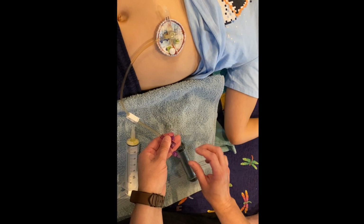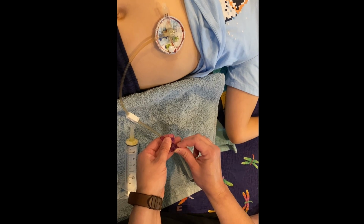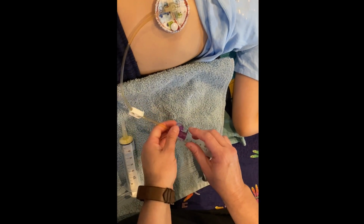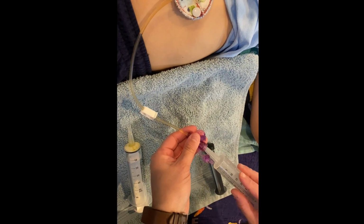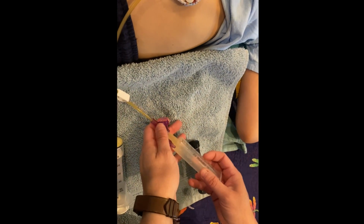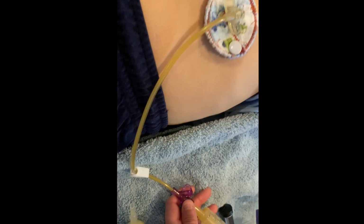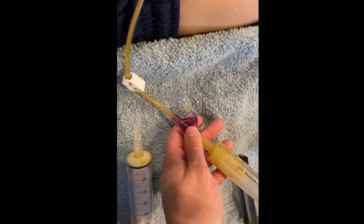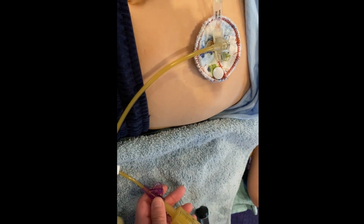then remove the syringe and remove the plunger from the syringe, reinsert the syringe into the feeding tube extension, unclip the feeding extension, and then you'll see here there's a nice flow of stomach contents and food flowing back into the syringe.